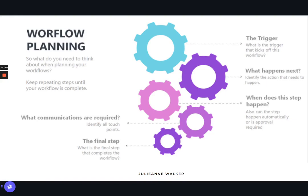Also, not just when does it happen, but does it happen automatically or is approval required? What communications are required? So identify all those different touch points that you're going to have. And keep repeating those steps until you get to the final step, which is what is the thing that completes the workflow. So it could be the workflow is automatically archived after a certain amount of time. It could be that a new workflow is automatically started. It could be that you manually end the workflow. So think about that final step as well.